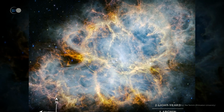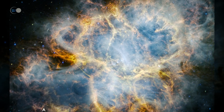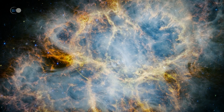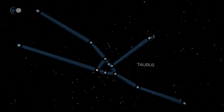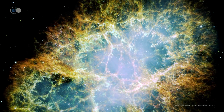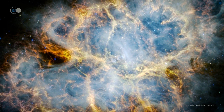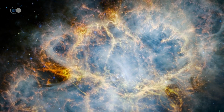On October 30th, 2023, the James Webb unveiled a new nebula image, the Crab Nebula. Located 6,500 light-years away in the constellation Taurus, this nebula is in fact a supernova remnant. The Crab Nebula had already been photographed by Hubble in 2005, but here again, the details provided by the James Webb images have enabled scientists to better understand its origin.